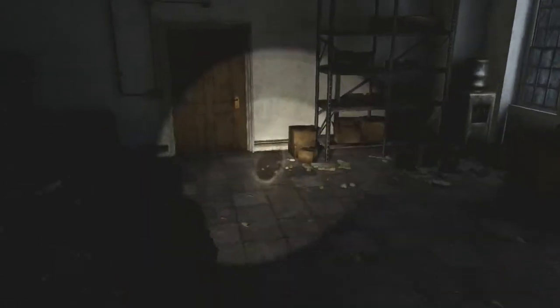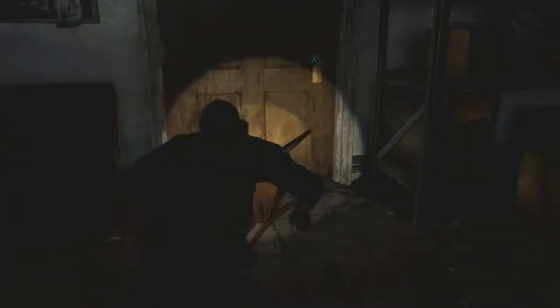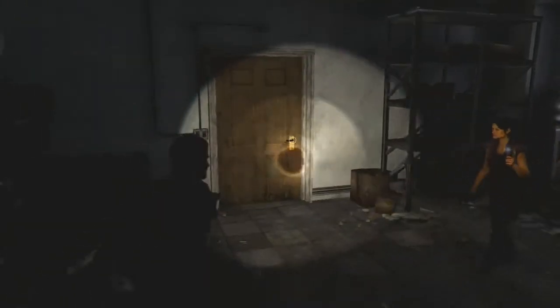Drawer. There's never anything in these drawers. Anything over here? Nope. Those two doors. Is there any dudes? Let's see what's behind this one. This looks like it might be the way to go. Let's see what's over here.